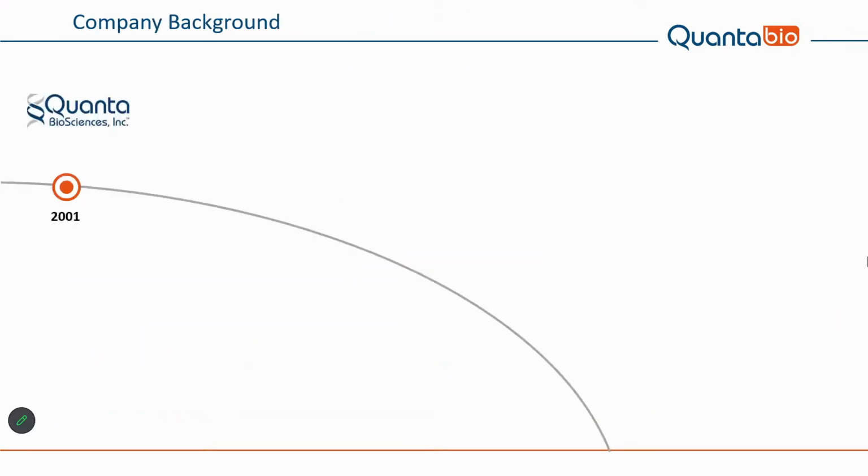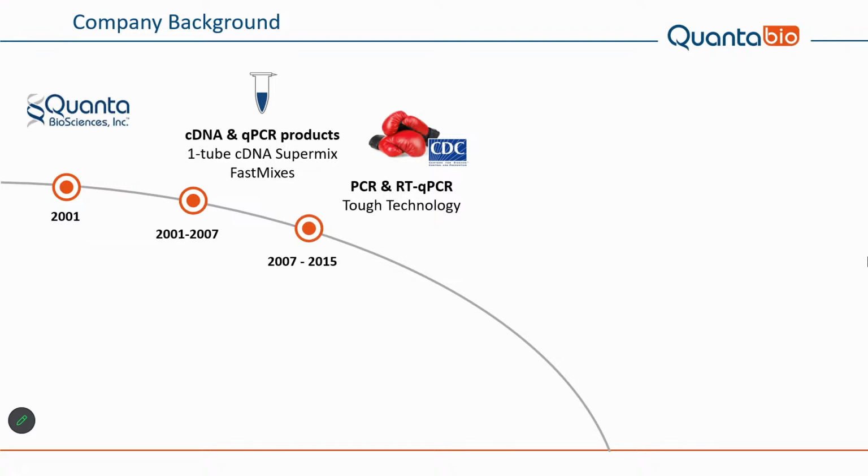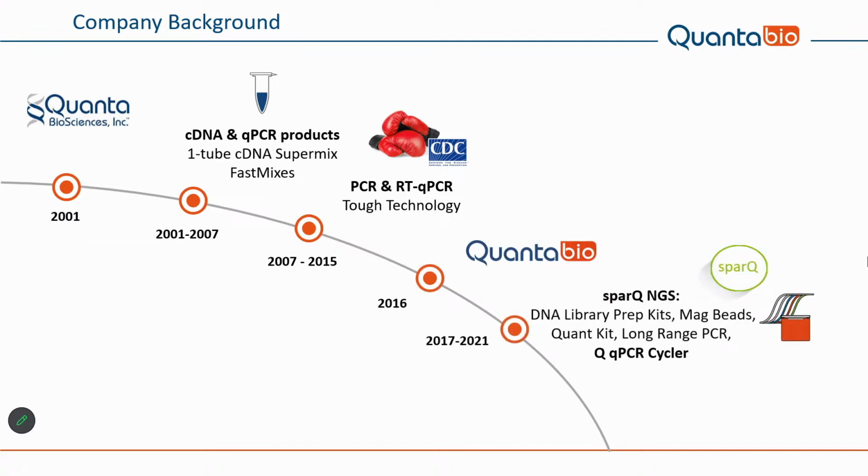As you can see here, we were formed over 20 years ago, and throughout the years we have introduced a variety of products that have been used for everything from cDNA, qPCR, as well as RT-qPCR technologies. And in the last few years, we have leveraged the enzyme expertise that we have to generate new library preparation kits that will be faster and easier than other kits you may be familiar with. In just the past few years, we have also introduced several options for RNA sequencing as well, and that will be the focus of today's talk.